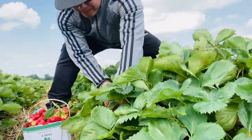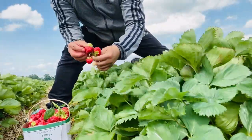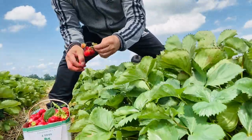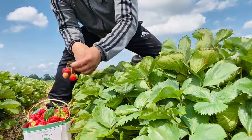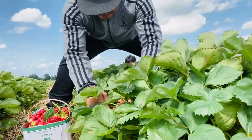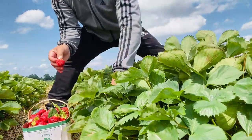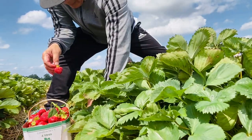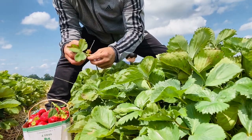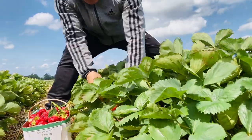Okay. Look here. Having fun, guys? Big one there. I'm gonna grab a small one. Yeah, make sure you get the good ones, guys. You don't want to play with something that's bad. See? Look at that, guys. Here. Pull the leaves out. There we go. Alright.